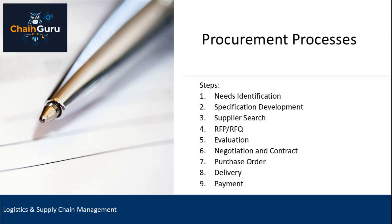Now, let's walk through the typical steps involved in the procurement process. Understanding these steps will help you see how structured and deliberate procurement needs to be in order to be effective. Step 1 is needs identification. This is when an internal department, say manufacturing, marketing, or IT, recognizes that it requires a product or service. That's the trigger that kicks off the entire procurement process.